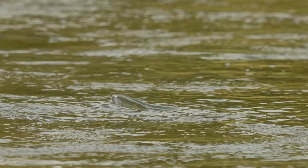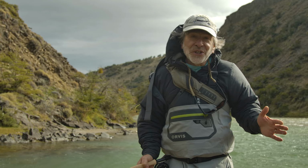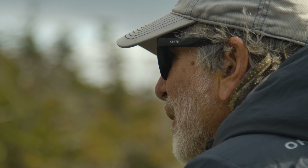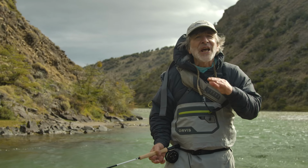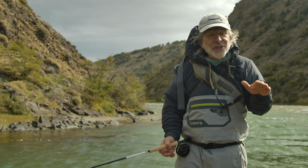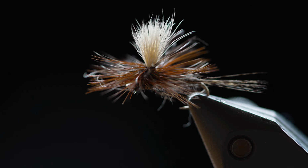So what do you do in that situation where you've got a rising fish and they don't take your fly? Well, the first thing is you try not to disturb the fish, and then you back off. So you get back downstream so that you don't spook the fish, and let them settle down. See if they continue rising. If they don't continue rising, maybe you spooked them with your cast. But if they do continue rising, then get back out of the way, let them settle in, watch them for a while, and change to a different fly.